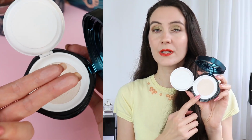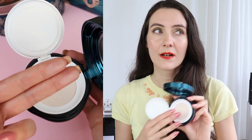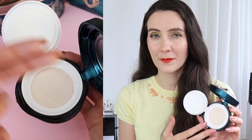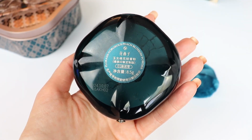So what I find really interesting about this loose powder is that it feels light as air. I couldn't believe when I first tried the powder how light it feels. It basically doesn't feel like powder. It doesn't look like powder. It literally feels like air on the skin. But at the same time, it creates this really flawless, beautiful canvas without taking away the glow.